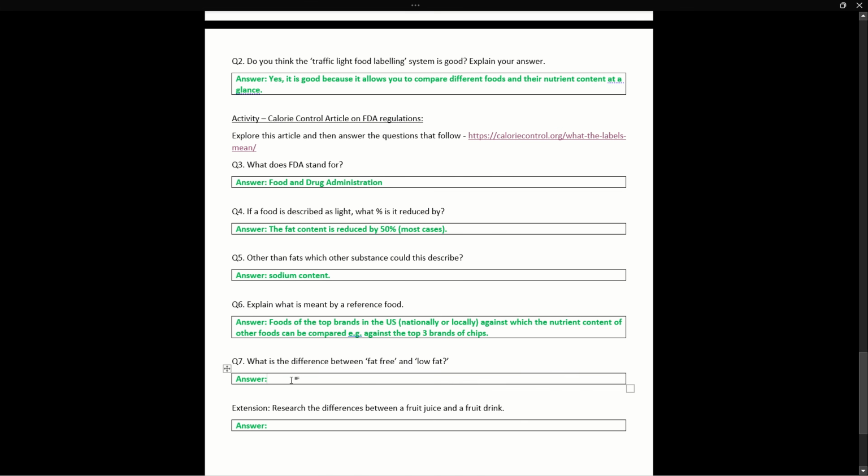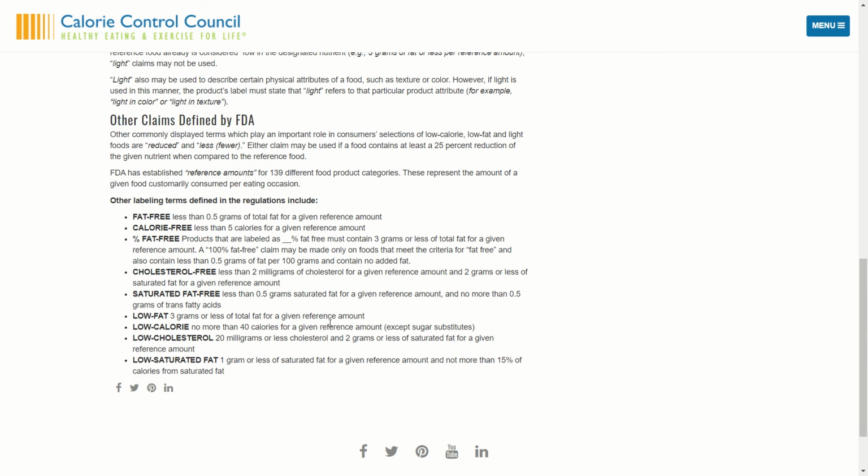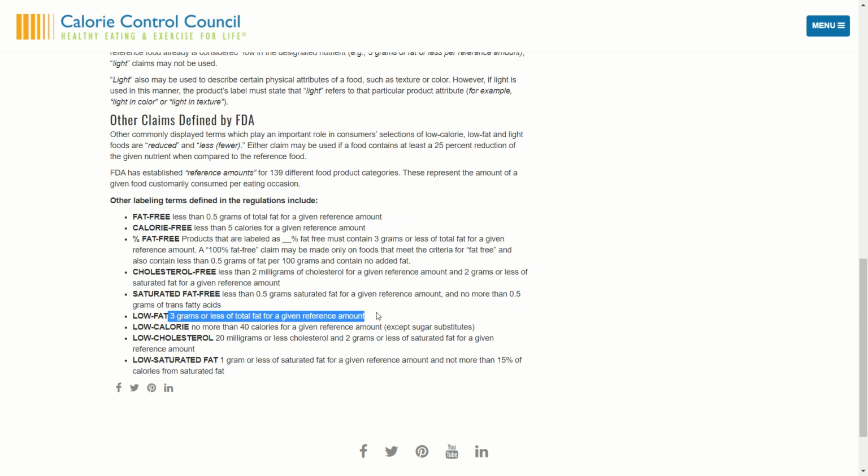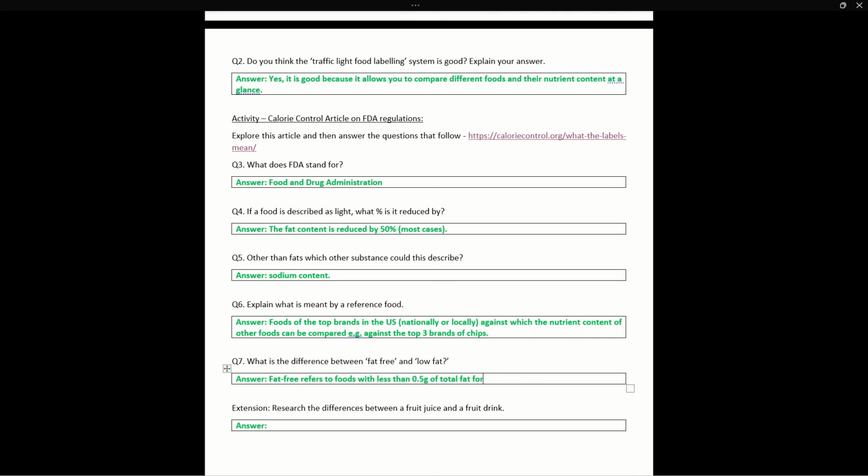What is the difference between fat-free and low-fat? You can see some definitions here. It says fat-free is less than 0.5 grams of total fat for a given reference amount. But if we see something that is low-fat, that's 3 grams or less of total fat for a given reference amount. So fat-free is not really fat-free. It's less than 0.5 grams. It's very, very low, not completely free necessarily. So we can say here, fat-free refers to foods with less than 0.5 grams of total fat for a given reference amount.